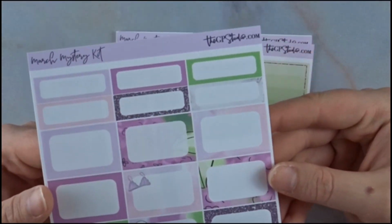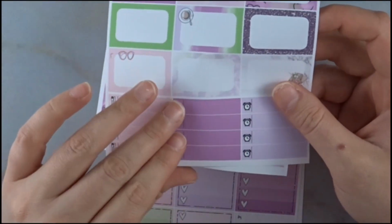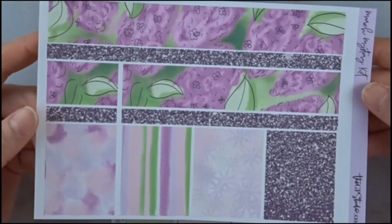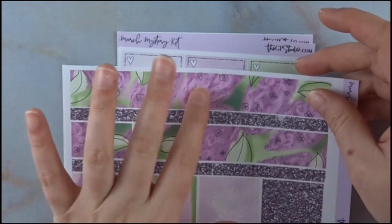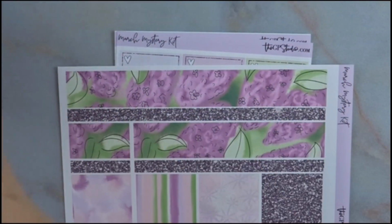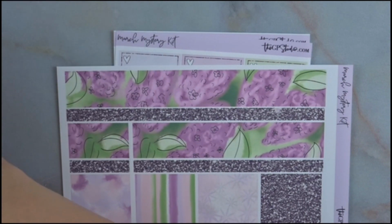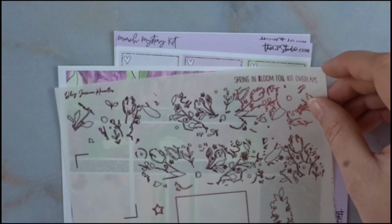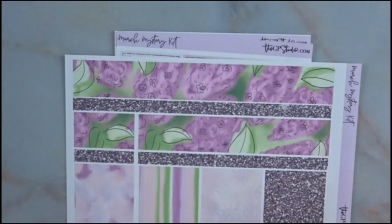Look at all the boxes. Some more quarter boxes, half boxes, some more of these header label thingies. Here is the bottom washi with some more washi strips. That makes me happy. See? Flowers. Oh, can we? Don't be mad at me. I'm stopping the haul for a second. Let's take a look. Even the pink one, that would totally work. You know what I'm saying? Jelly bean. Look at that. It would be pretty.